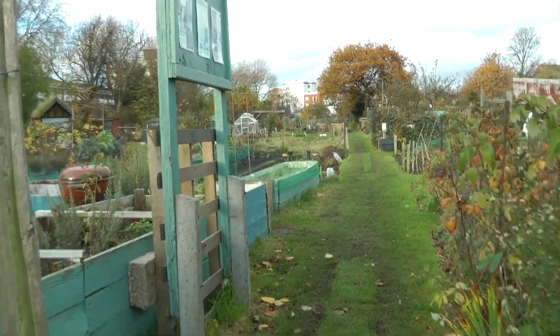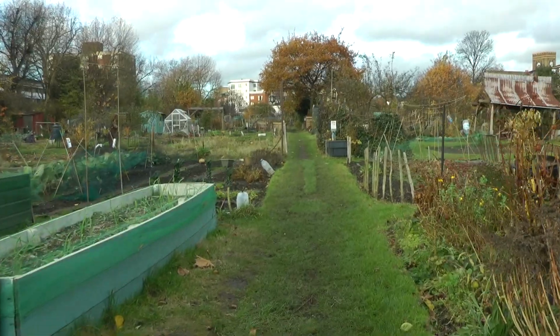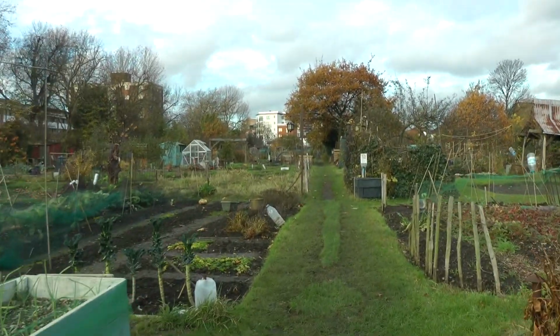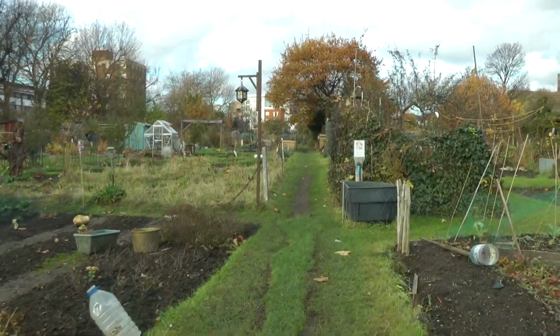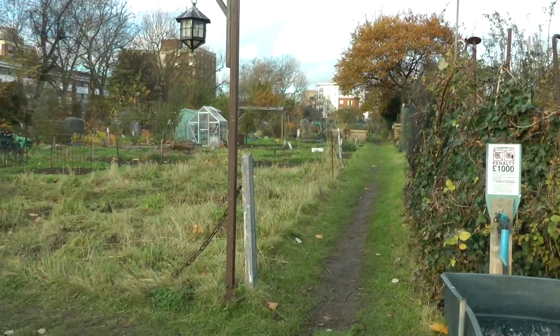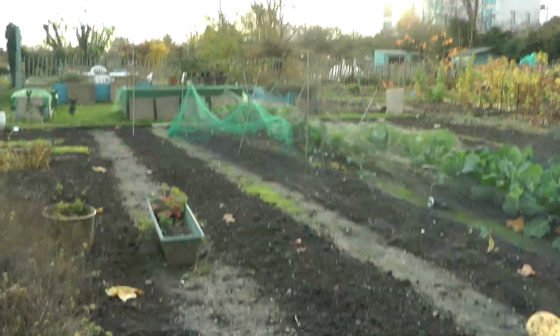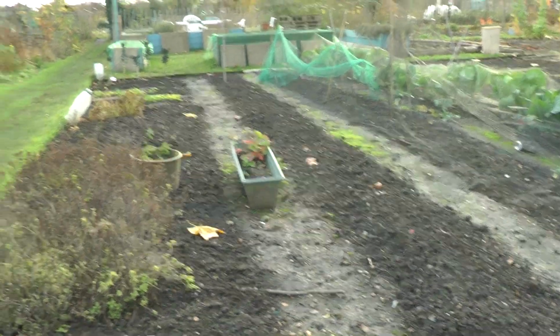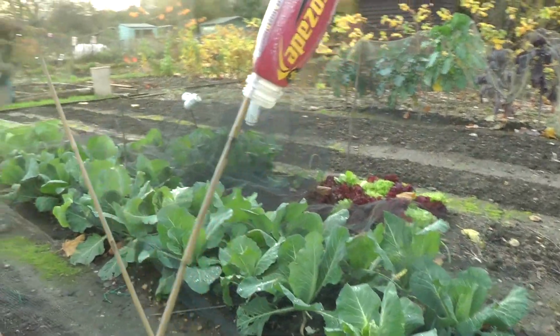So I'm going to start a little tour, and if I take you down this way, there's two plots I want to show you to begin with, because they're right beside each other and they just show how different people use their allotments. So this one, here we go. So this is Barbara's plot, and obviously there's not a lot in it at the moment because it's sort of winter time, but she's got some cabbages there.